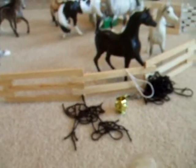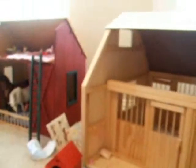Okay, as you may have noticed, all our stalls are empty. We haven't moved horses into the stalls yet, but that's not the only thing you've noticed. We also switched it around. Back there is the mare pasture, and these are just horses. Okay, back over here.